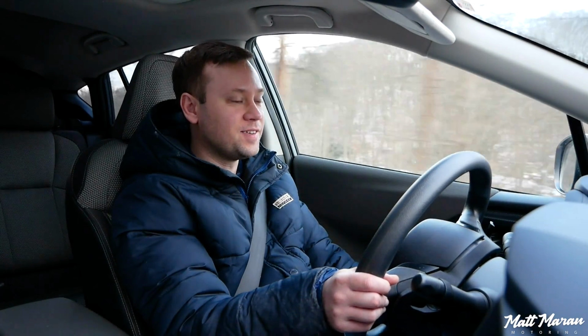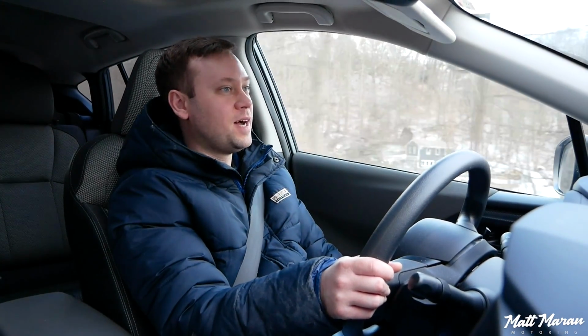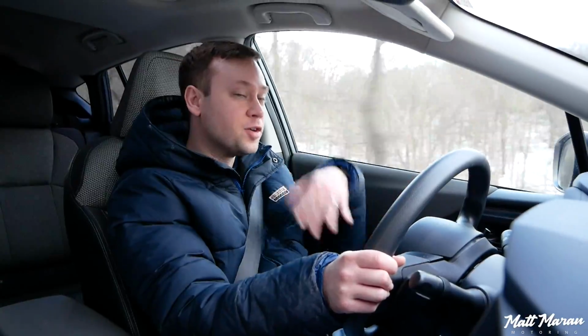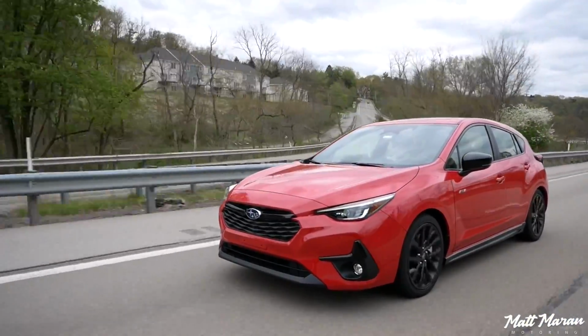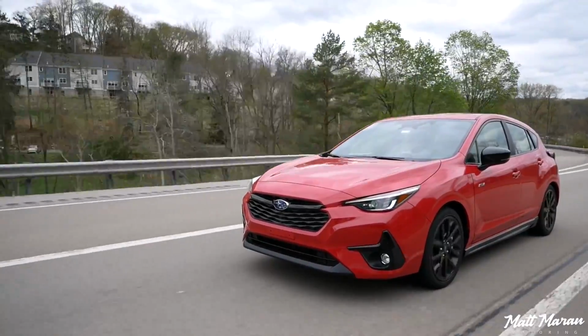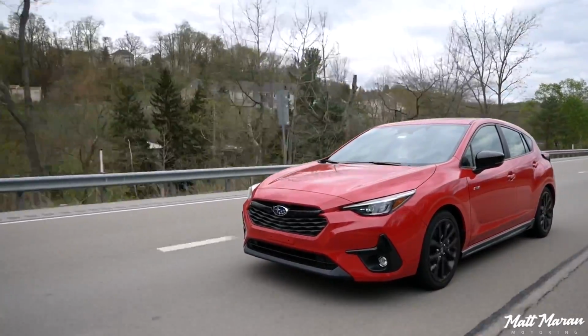I think the Impreza is a really solid buy that honestly is kind of underappreciated and overlooked a lot of times, but the Impreza is a really solid little vehicle, especially at its price point. Cheapest all-wheel drive thing out there, I believe, and it's just a really solid little buy.